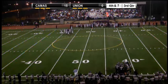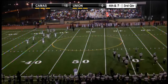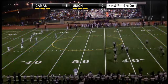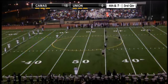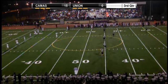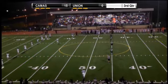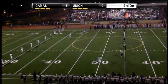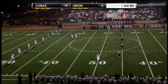6:48 to play in the 3rd quarter, and the field goal now makes it a 3-score game at 15-0. So, yes, Union prevents a touchdown, but the field goal is enough of a challenge for a team that's still trying to get on the board. Yeah, Union might have to look into their bag of tricks right here and get something going, because Camas is looking for the knockout punch right now.